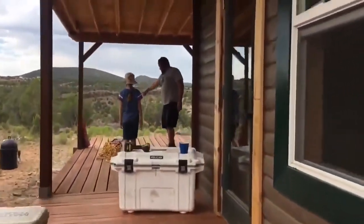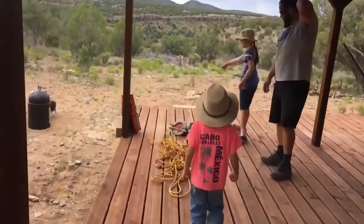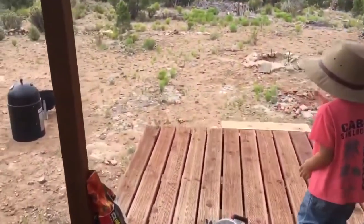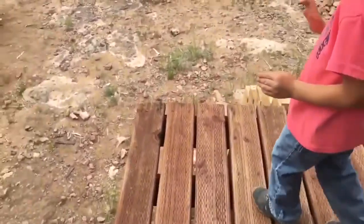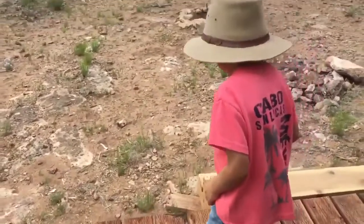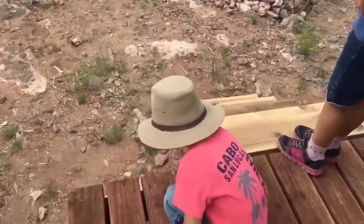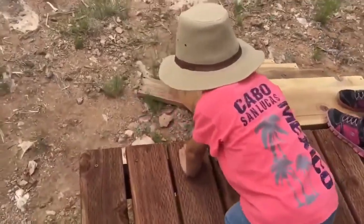There you go. We're here for the lizard tour. Let's go check it out. Can we see the little guy? Oh yeah, way out on the end there. Told you, they're all over the place. Oh, he ran off. No, he didn't. Now he did. Oh, he jumped all the way down these good stairs.